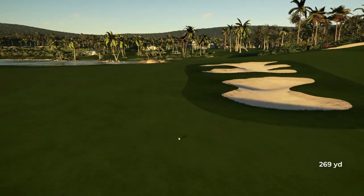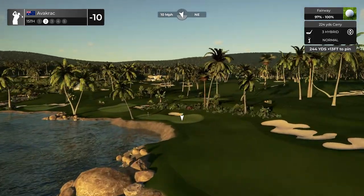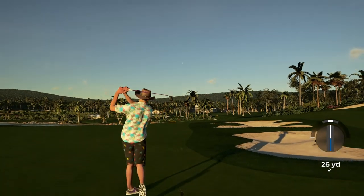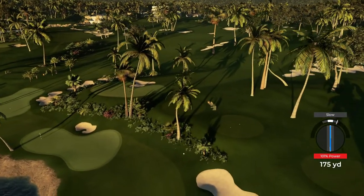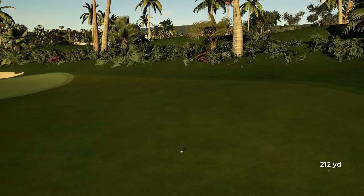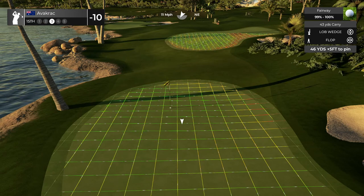All right, that's not too bad. Only got 269 out of that, but it was into the wind. And I did mess up that tee shot, so what have we got? 244. Ooh, with the wind. That's way too much. Bring him in with the hybrid. Oh, now I've gone the other way. Going to kick back onto the fairway. Leave me with a nice little pitch, but I think I'll flop it. Yep, that's definitely a flop. Going to flop it onto the green.